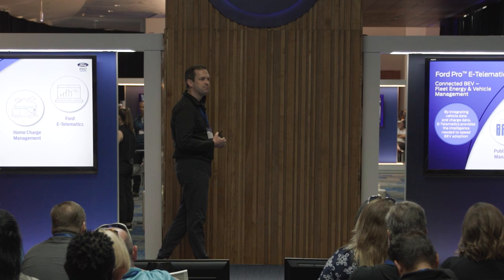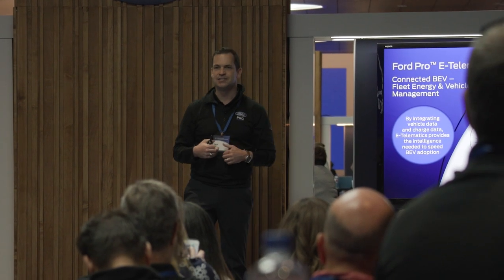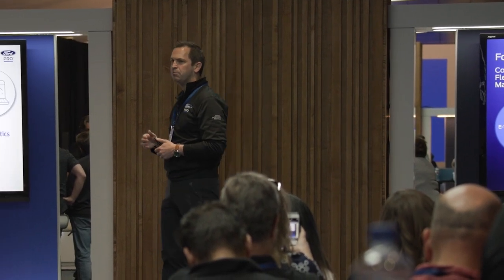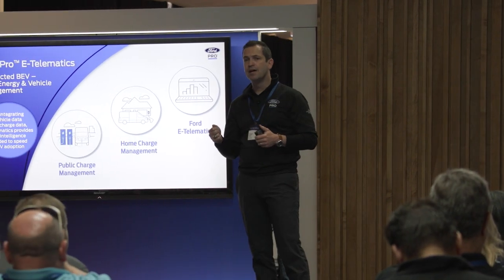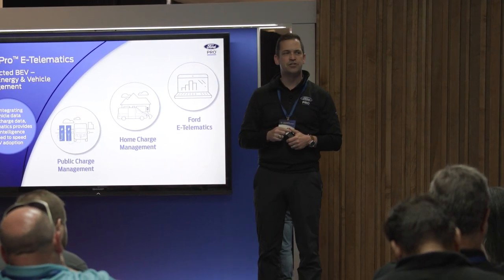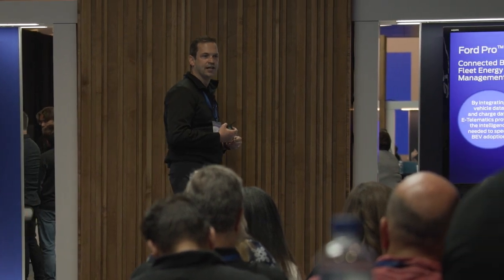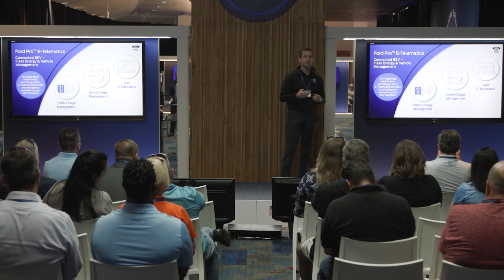With public charge management, every one of the vehicles has a feature called Charge Assist within it. That means a vehicle can drive up to one of our Blue Oval Charging Network plugs, plug it in, and activate that charge using the vehicle itself. They don't have to rely on taking out a credit card. They don't have to use an application. The vehicle itself authenticates the charge, which is a real win for you and your drivers.